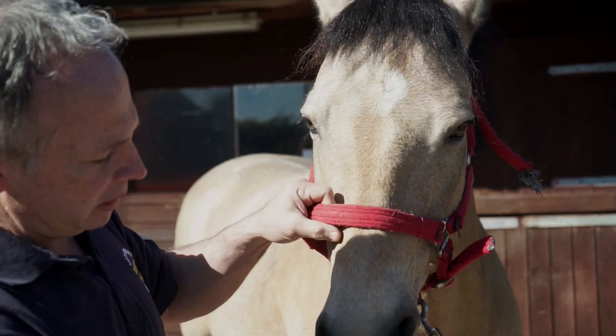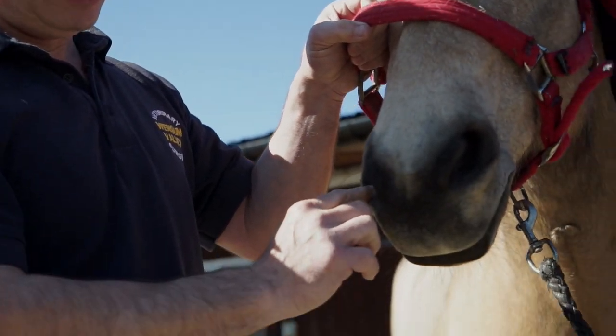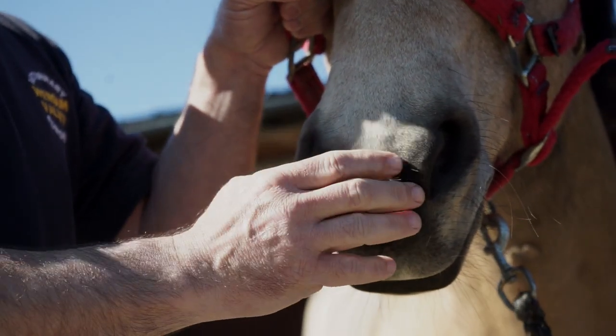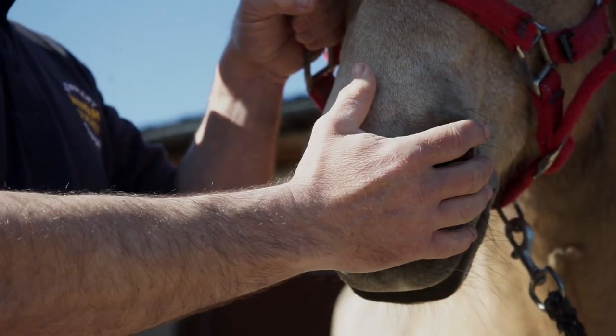So the first thing would be, have we got any abnormal nasal discharge? So anything that's coming out of those nostrils, other than perhaps a bit of clear watery fluid, which is okay. And then we want the nature of that discharge. Is it like custard, or is it mucousy? Is there blood in it? And then the amount of it.